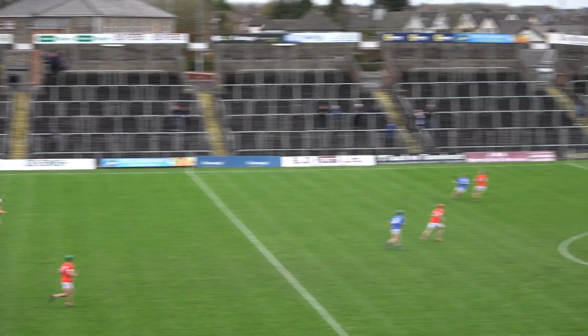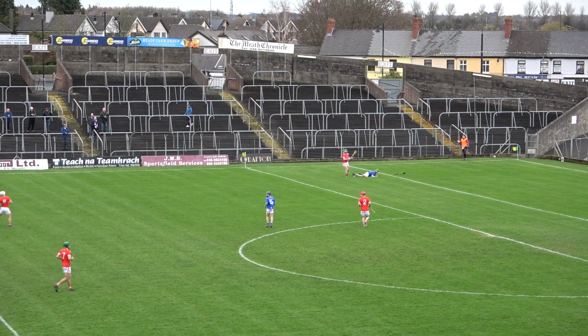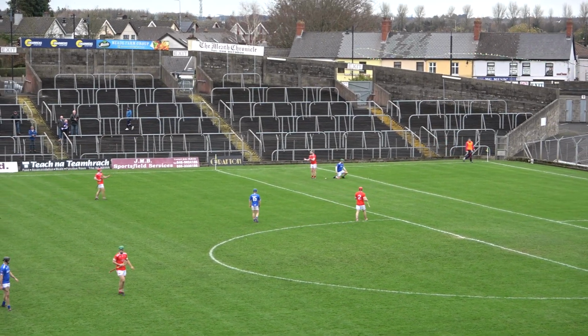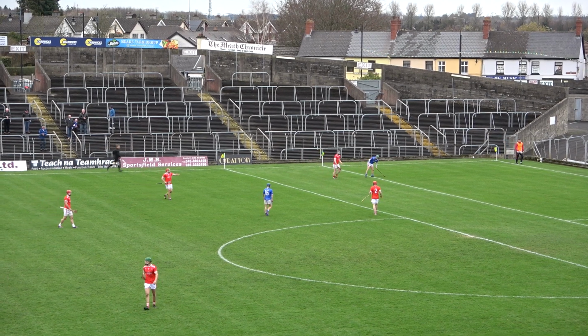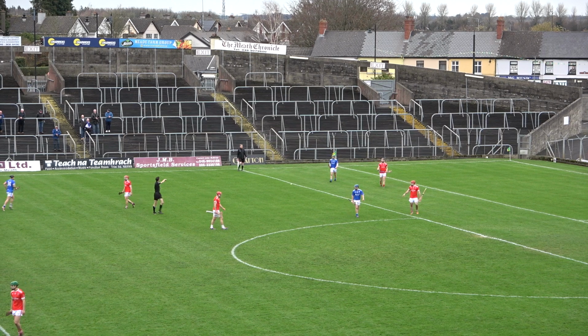Jack hits it in there towards number 13, who's Dan Fox. Dan is with Ben Holden. Ben stays to his free, but he's adjudged to have fouled Dan Fox. It'll be a free in on the 21-yard line, and Shane Dooley will go out to this one and take it again.